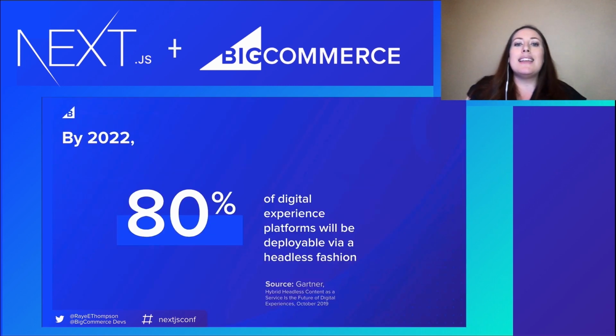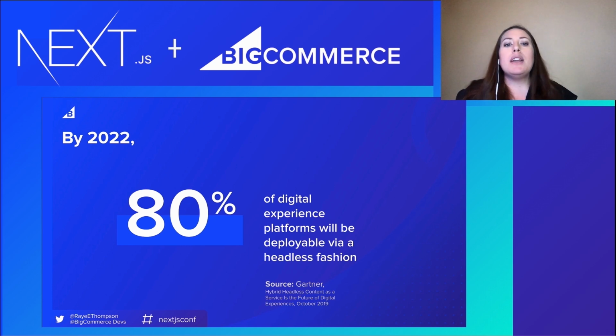The best part is that headless applications are growing in e-commerce, and they're just going to continue to do so. The developer-first approach in e-commerce is here to stay, and the momentum is building fast. According to Gartner, 80% of digital experiences will be platforms that are deployed via headless by 2022. And we want to enable you to develop solutions where the shoppers are today, but most importantly, where they're going to be tomorrow.